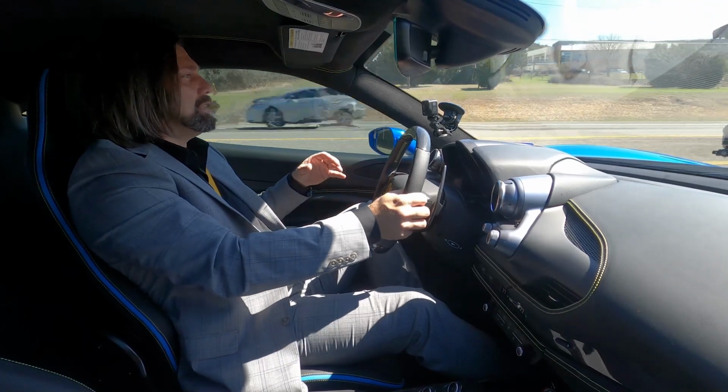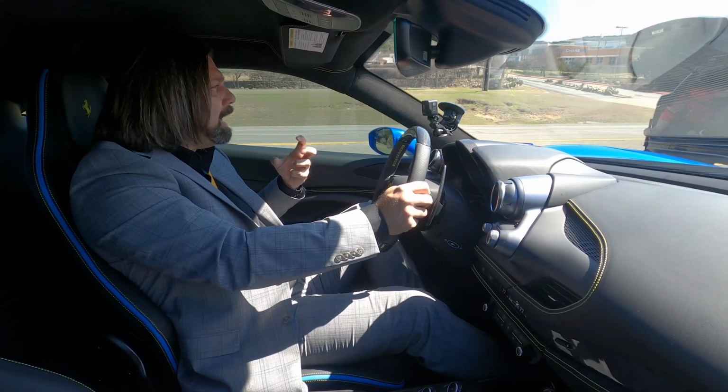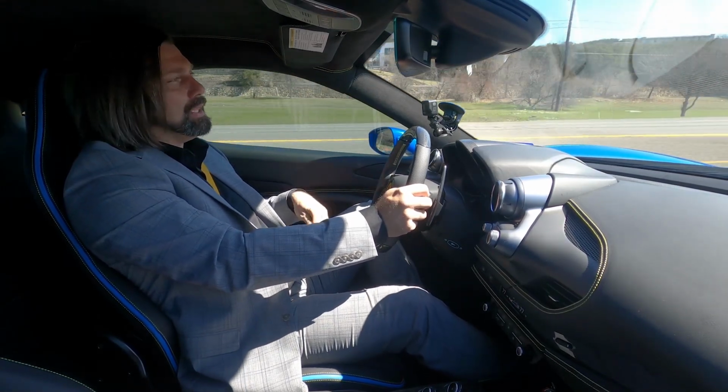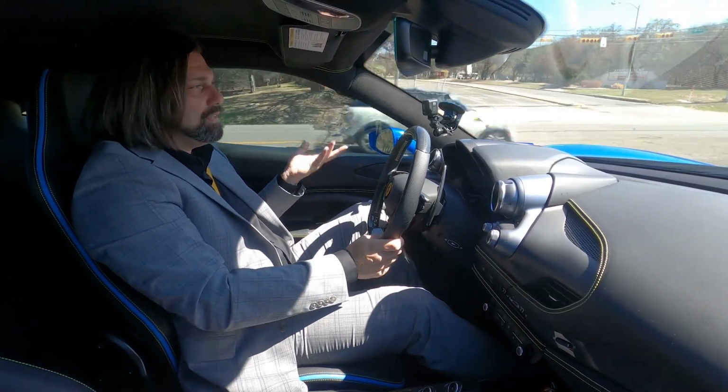And that's what I like about this specific model with its traction control and everything, is that you are able to feel the road conditions and how you're driving along. So if you're looking for a good race car and you want to drop a lot of money, this would be the one to get.